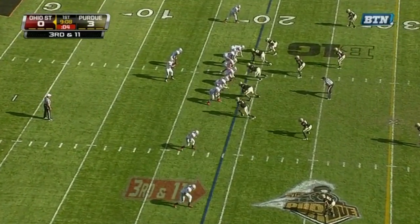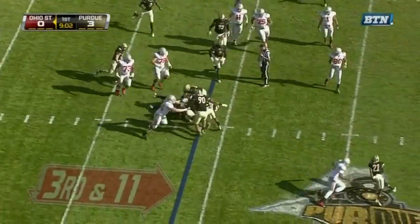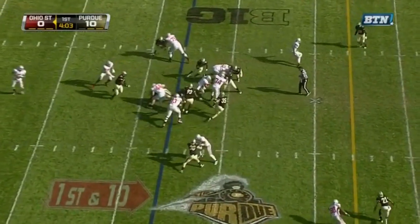And in some passing downs last week, they ran a quarterback draw to great success. Pressured now, Miller escapes the pressure and tries to run this one forward. Good, he's back out there. It is a front four that is a bit thin for Purdue.